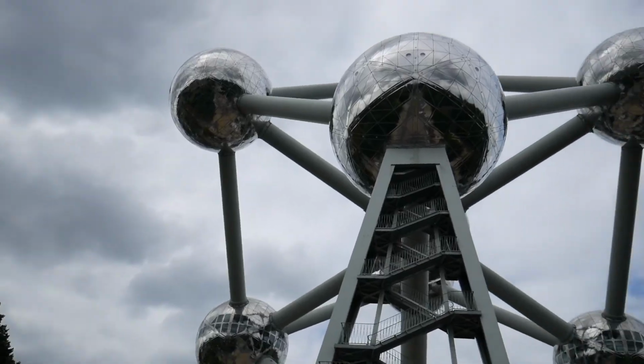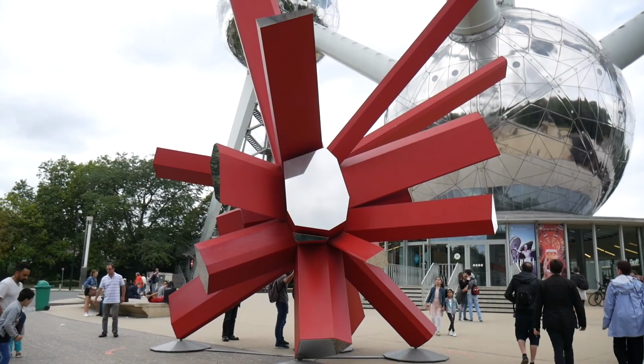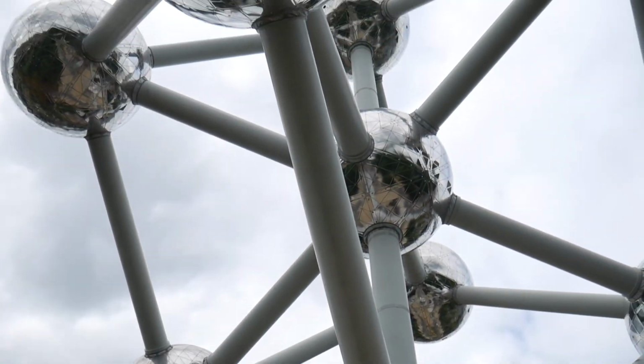So we're at the Atomium statue, which was constructed for the 1958 World's Fair. Originally, it was only supposed to be up for a year, but everyone loved it so much, they just left it. And now it's been here for almost 60 years. These shots are not doing it justice. This thing is huge and so cool.